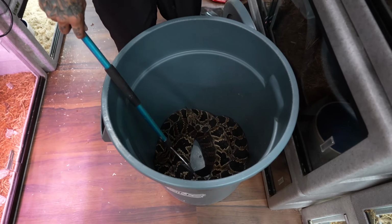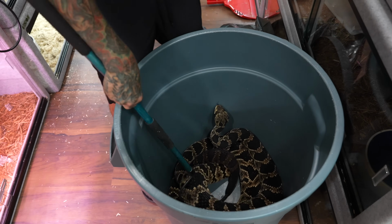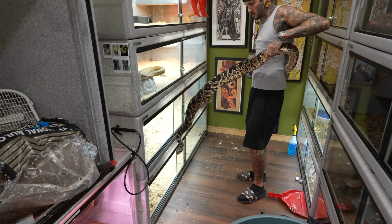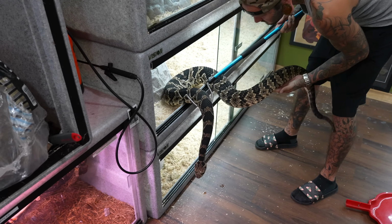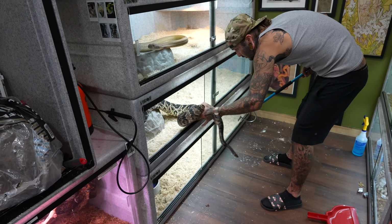Go ahead. Grab these guys. Batman, hey dude. Oh, you thick boy. Jeez, look how freaking thick he is. Go in here. There you go, bud. Put you back in your enclosure, please. Excuse me. There we go.